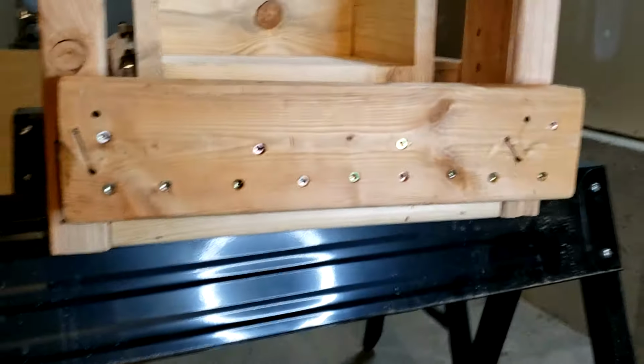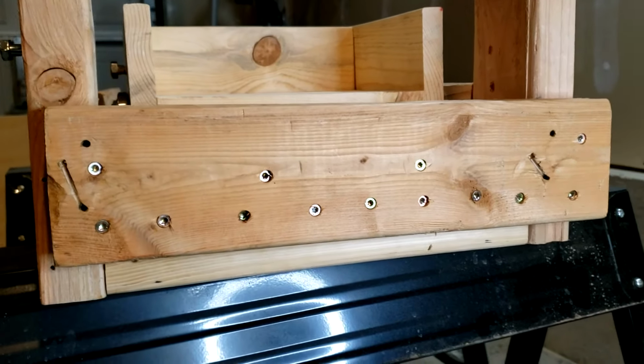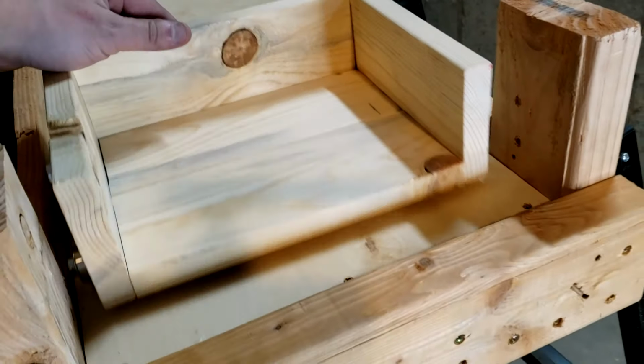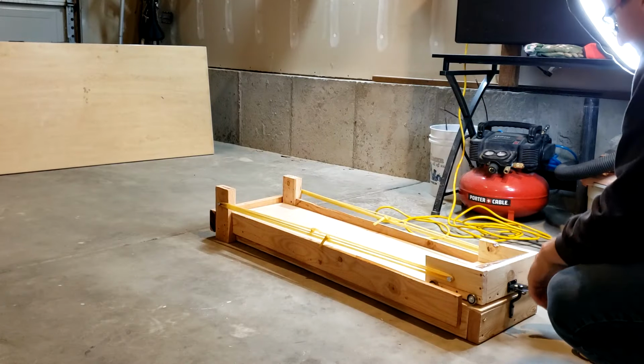All right, here's the new stop. I really didn't want it to go anywhere. Some may call it overkill, but I call it necessary. The idea is instead of it hitting the sides now, it just hits that bottom piece. There's a little bit of a lip still. All right, folks, here we go. 3, 2, 1.